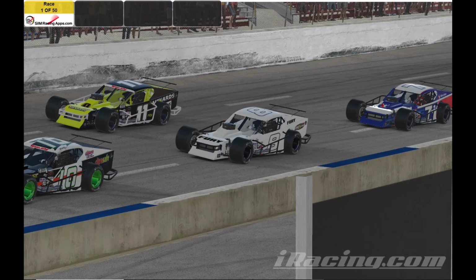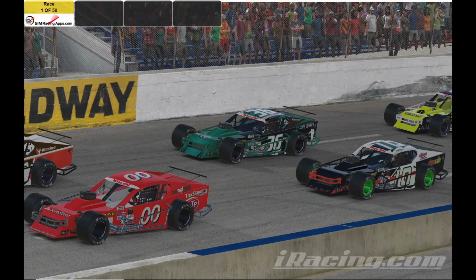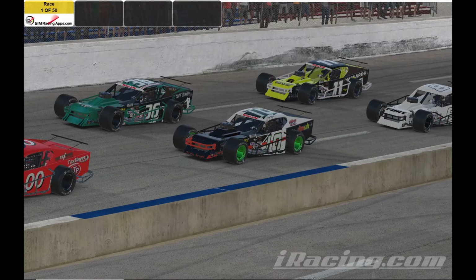Starting in the 6th spot in car number 3, he will show up on your screen as the green and black 36, but on your telemetry in the top left-hand corner, he will be car number 3. That's Derek Nickel, the Gups Corner car racing out of Rockford, Illinois. Starting in the 5th spot in car number 10, that is Guy Bonfield, the Citrus Cafe car racing out of Ohio.